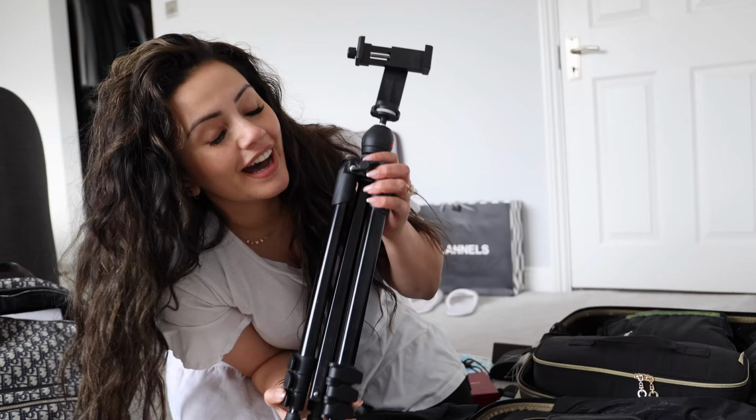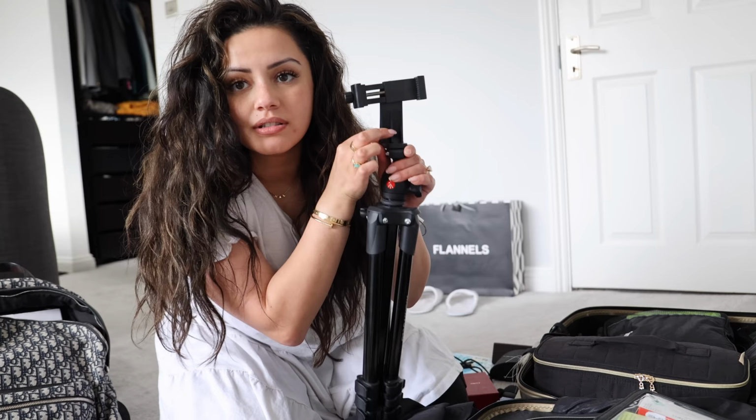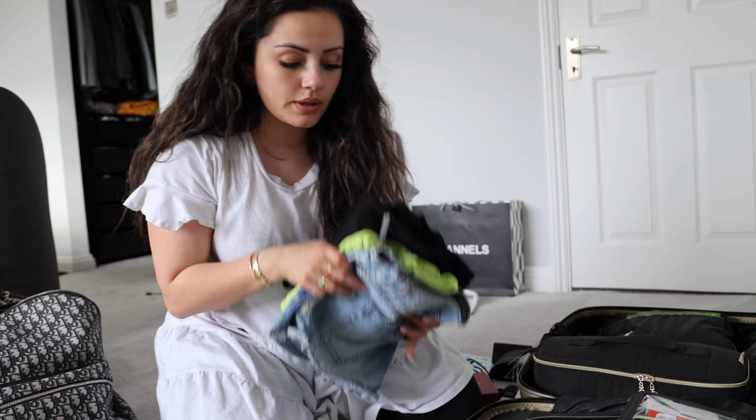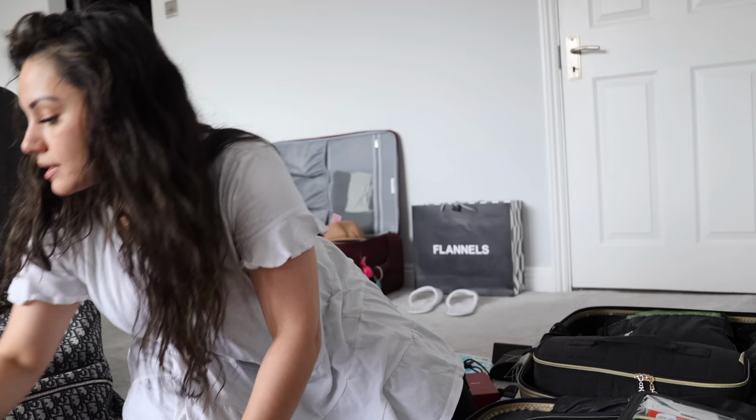I actually can't forget my tripod, so I'm gonna put that in here as well. This is a bit for my phone to sit in, because I am gonna be working a little bit out there as well, so couldn't forget this. And I don't want this to snap, so I think I'm gonna put this into my hand luggage. So these all need to go into a zippy bag, and this is, oh, aloe vera, I need to take that. These all will need to go into a zippy bag, so I'm gonna keep them on here.